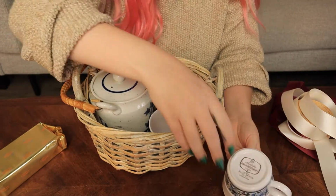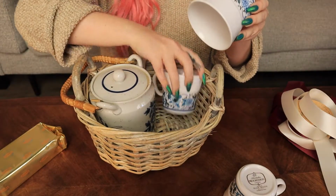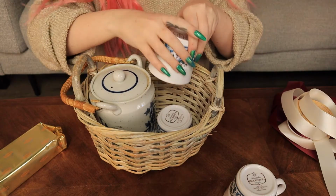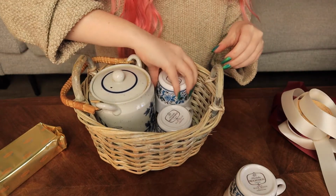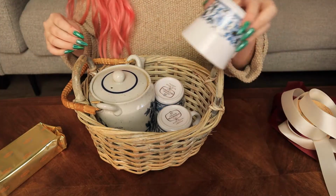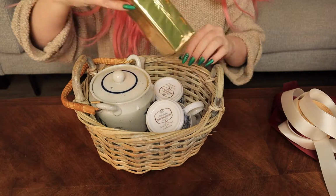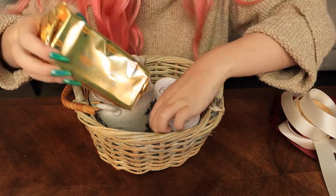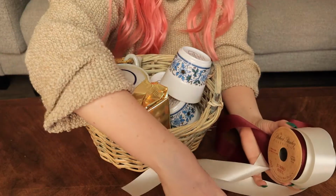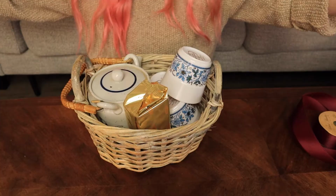And what I think I wanna do is maybe have the cups upside down. And then stick the tea right in here somewhere. I have some ribbon left over from my wedding, so I'm just going to tie some ribbon around here.